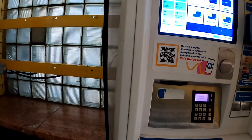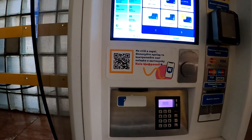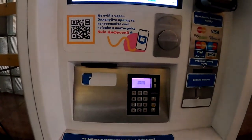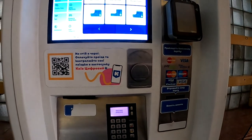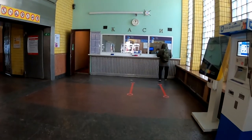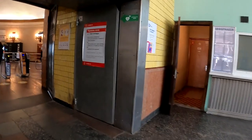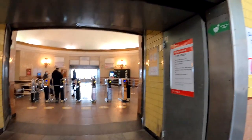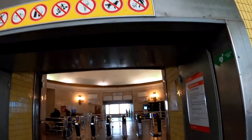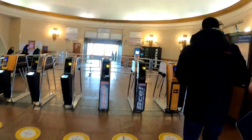So ticketing machines here, guys. Choice of English. Okay. So you can top up your smart card and everything here as well. Cool. So they also have the cash office, so you can go over here to buy tickets as well. Things that are prohibited on the metro. Bought one of these cards this morning.